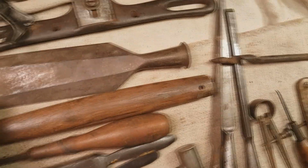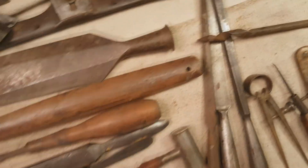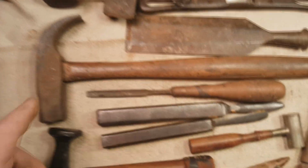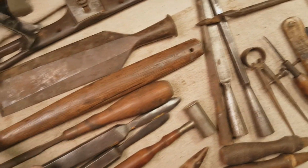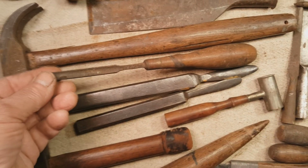A 2-inch Stanley 720 chisel. It's going to need some help on the socket. A hand-forged claw hammer with the original oval handle. Don't know if that's salvageable or not. It's got a little chipping on it. Got a small gouge here.